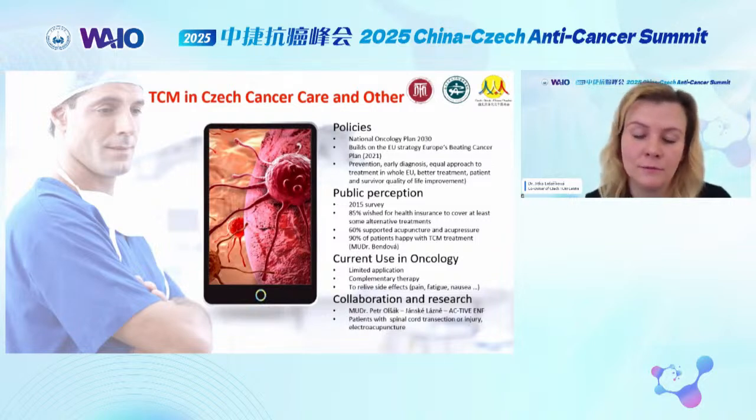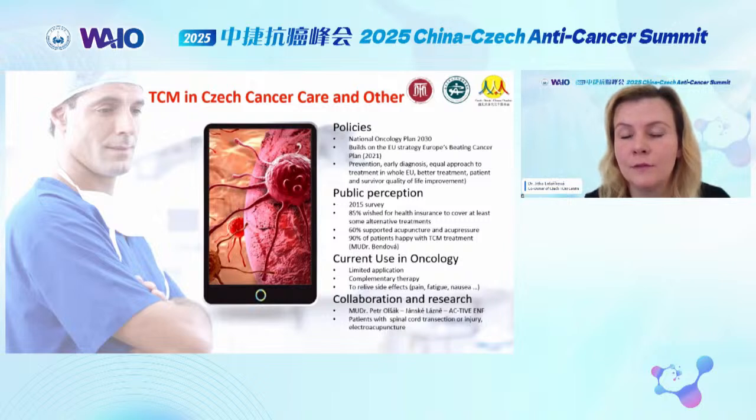When we explored surveys or research regarding TCM, there was one survey conducted in 2015 and also a subsequent publication published between 2015 and 2018 by Associate Professor Eva Křížková from Charles University, which is the biggest and oldest university in Prague. The result of this survey was that 85% of Czech people wished for health insurance to pay for alternative treatments. Also, 60% of people at the time reported that they supported acupuncture and acupressure.